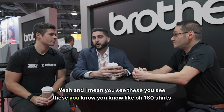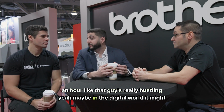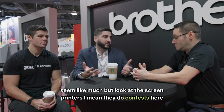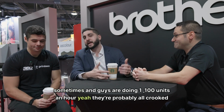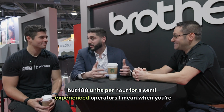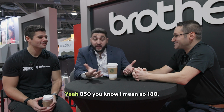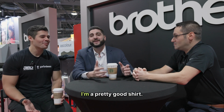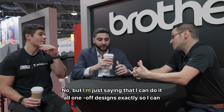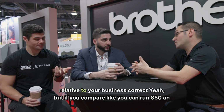You see these, people are like, oh, 180 shirts an hour, like that guy's really hustling. Yeah, maybe in the digital world it might seem like much, but look at the screen printers. I mean, they do contests here sometimes, and guys are doing 1,100 units an hour. Yeah, they're probably all crooked, but 180 units per hour for a semi-experienced operator is not. I mean, when you're running the auto, what are you hitting? 850. Yeah, 850. So 180. But those aren't full color prints. No, 100%. But I'm just saying that I could do 850, all one-off designs. Exactly. So it's relative to your business.